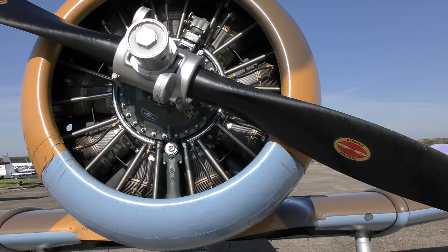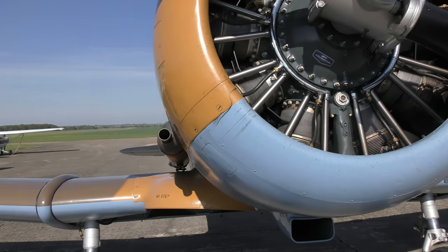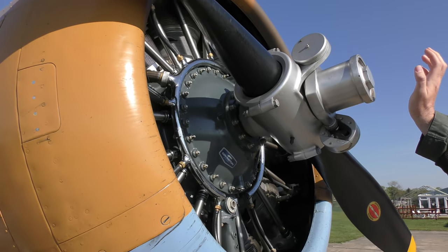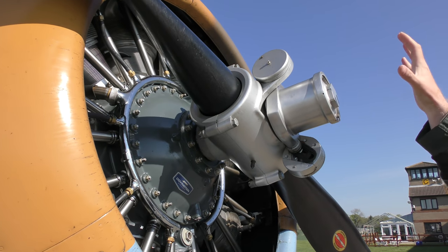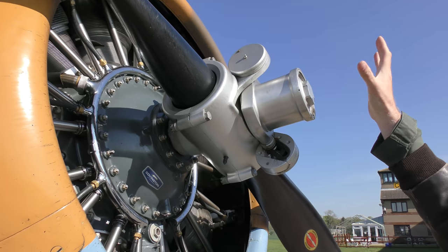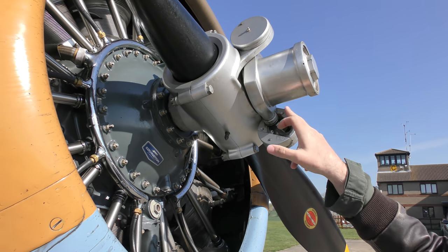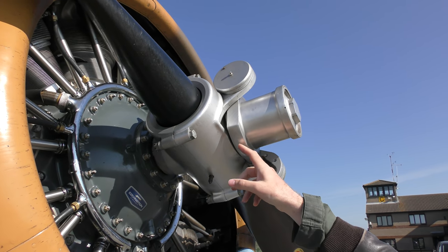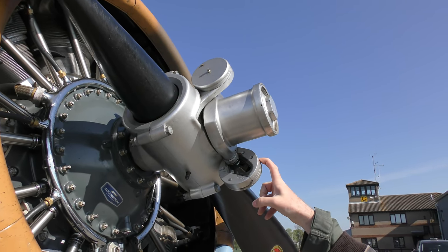Interesting. Right, okay, so that's kind of the business end, if you like. Pretty chunky end. Compared to the Chipmunk we looked at, we have these on the Spitfire and the Hurricane. You can't see them because of the great big spinners on the front. But this is our propeller governor weights here. When we're controlling the pitch of the propeller blades, we're pumping oil into the cylinder here and using the governor blades to turn the propeller.